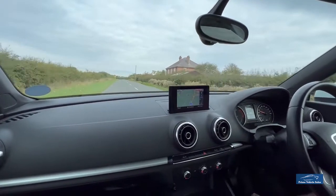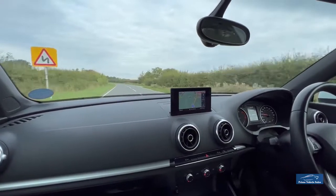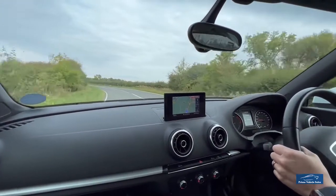We've got good service history for the car as well. We've just had a service done on it to keep it all up to date. We've got two keys for it. It's got two remote keys.